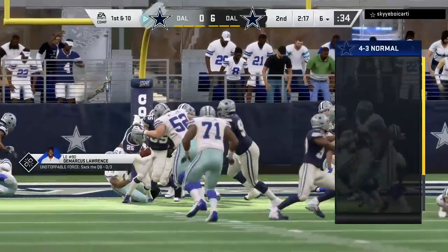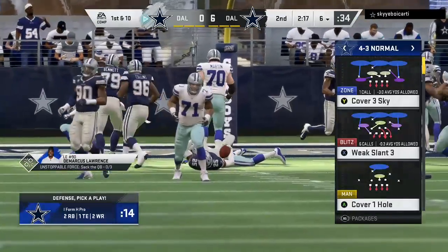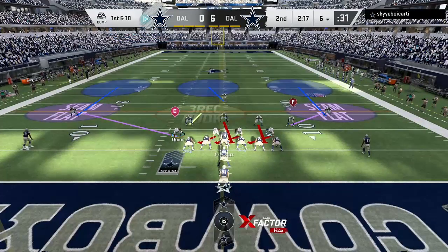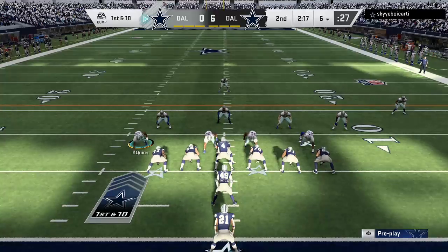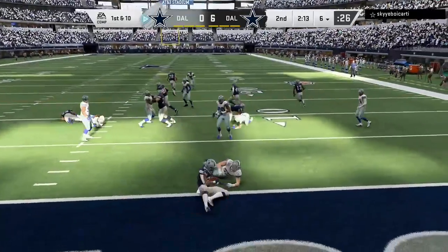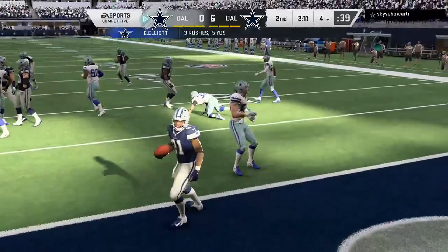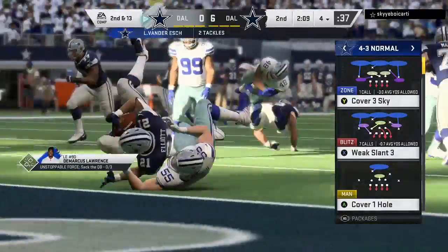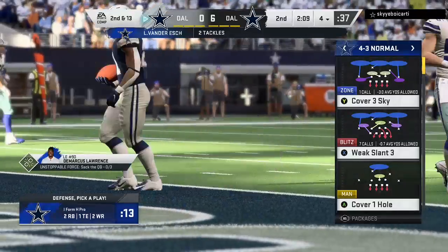Brandon, this is why golfers do their best to never count a score in their head before the ball goes in the cup. This looked like a slam dunk for points on this drive, didn't it? Instead, they throw an interception, and they're going to come away empty. They'll start the drive with Elliott. And he'll go down for a loss inside his own 5 at the 4. Defensively, it was Leighton Vander Esch up from his linebacker spot.